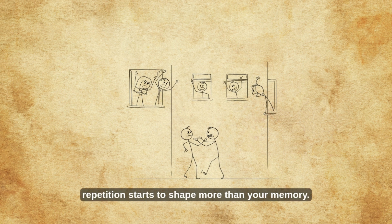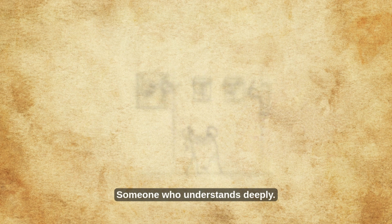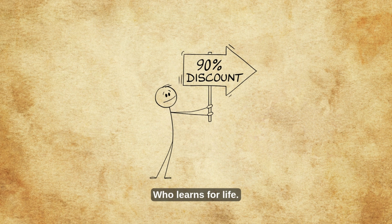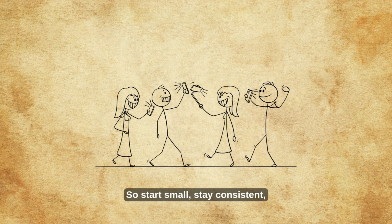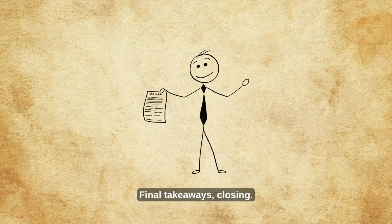When you do this long enough, repetition starts to shape more than your memory. It shapes your identity. You stop being someone who studies. You become someone who retains, someone who understands deeply, who learns for life. As one great teacher once said, repetition doesn't just build memory, it builds identity. So start small, stay consistent, and let this quiet rhythm of review transform not just what you know, but who you are becoming.